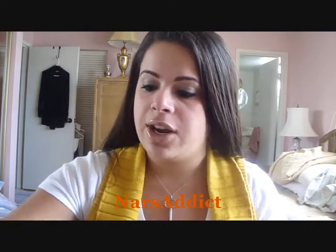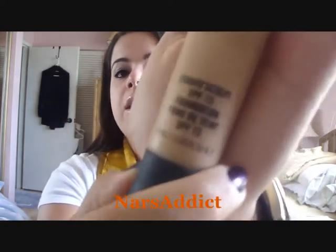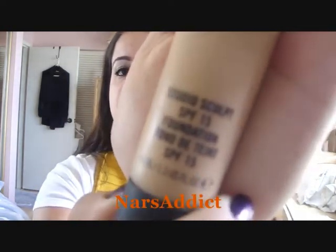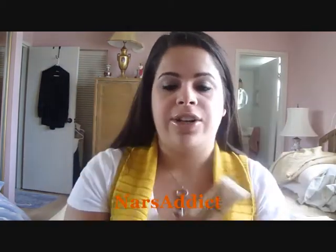So I let that sit for about 2 seconds, and the foundation that I'm using right now is the MAC Studio Sculpt SPF 15 foundation. This is what the packaging looks like. That's what it is. I hope it's focusing. If not, I'll have all the products below. And I'm using it in the shade NC35.